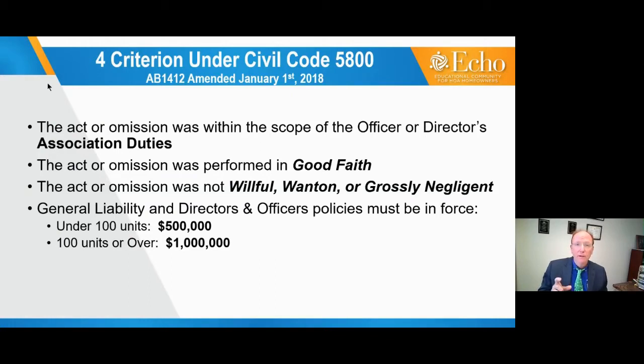And at the time of the incident or when the claim was made, there were 2 insurance policies in place, a general liability policy and a D&O policy. Their limits were, if you had less than 100 units, at least $500,000 in coverage. If you have over 100 units, at least $1 million in coverage. Keep in mind, those limits are really too low. These are state minimums. But there you have it.